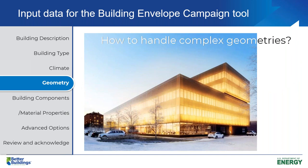The tool is built so that it should be easy to use. And in some cases, you just can't figure out how you're supposed to deal with something. Obviously we're here to help. Just reach out to us and we would gladly help you in any way possible. But just quickly here, how do you handle complex geometries? Next slide.